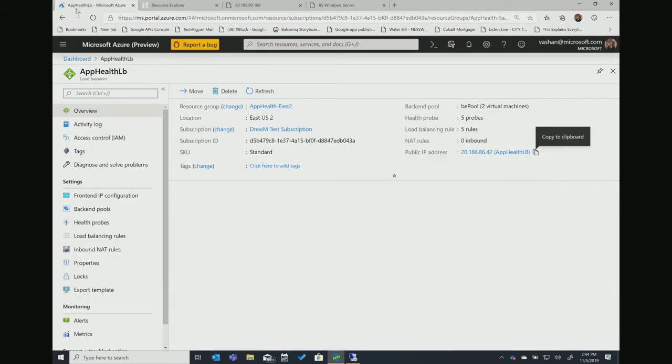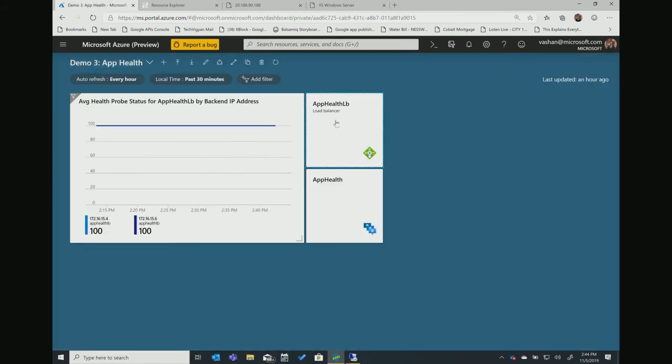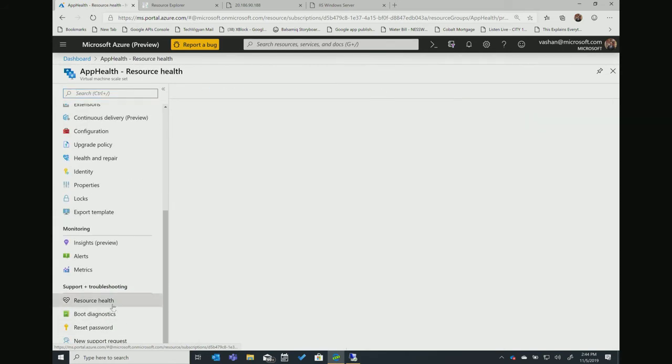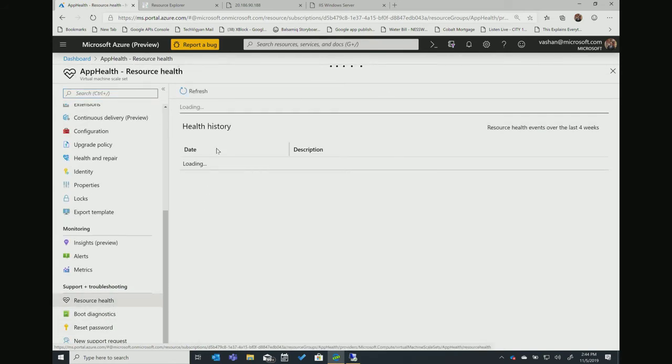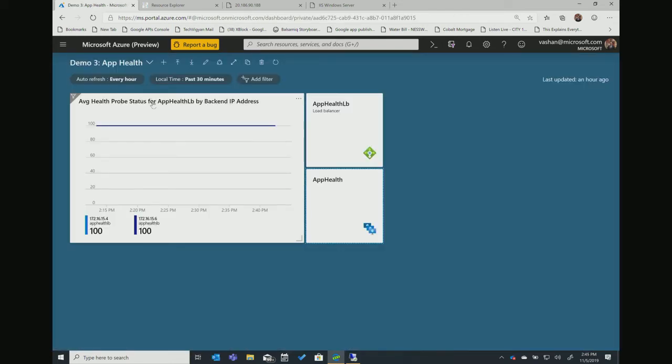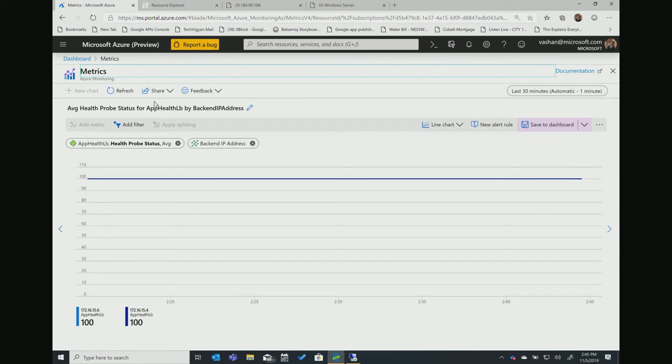But if we look at Azure's view of the instance, the scale set itself, if I go down to resource health, it's going to show that as healthy because the hardware's still running. It doesn't know that the machine's down. However, if we look at the load balancer, let me refresh here.